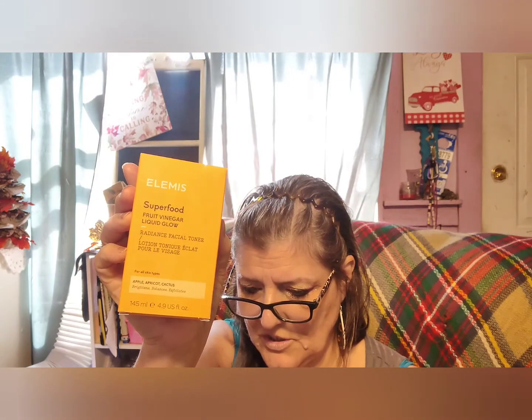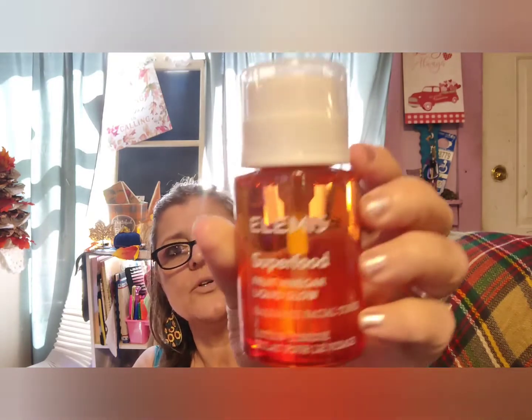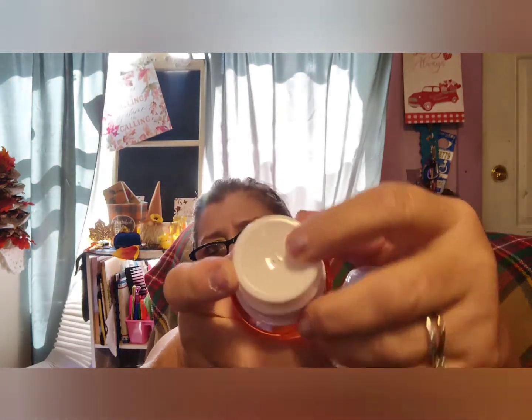And then we have, this is skincare heavy, which is okay, I don't care. We have an Elemis Fruit Vinegar Liquid Glow, $36. Oh, it's a spray. Facial toner, cool. Has anybody used this yet? And it's got the pump that you push, and then the stuff comes out the front, so you only get so much. Out the top, you can put your cotton ball or whatever you use. Little pads. So $174 right now.